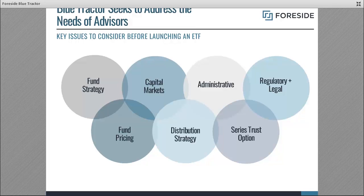And these bubbles here highlight some of them, and we've touched upon them already today, especially with John on the capital markets side. But let's just go through them one by one. Obviously, your fund strategy is paramount. You've got to have a good product, good performance, and a good manager.